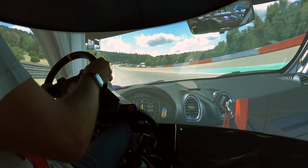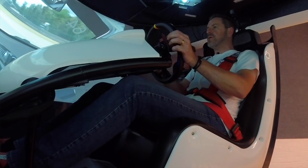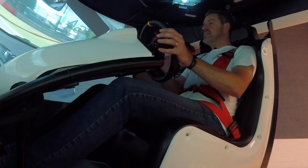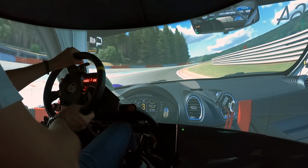So this TL3 simulator, I introduced it as corporate use, but the idea was you'd have a number of these in a venue networked together so you could race people in the same room.